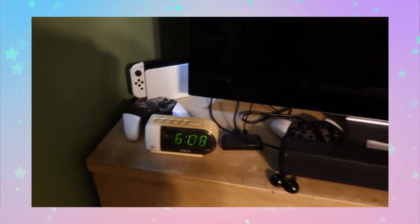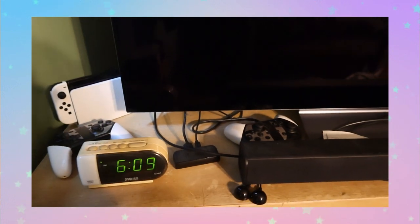Finally, we have our OLED model. This was one that we definitely decided to upgrade to just because of the larger screen. My husband loves playing this one in handheld mode. I also really liked how it was white because of my PlayStation 5. I think it looks really nice next to it. This one used to be in the game room, but now the Animal Crossing one is upstairs, so this one is actually in our bedroom now, and so is my PlayStation 5. But it just looks super clean. I absolutely love this one.